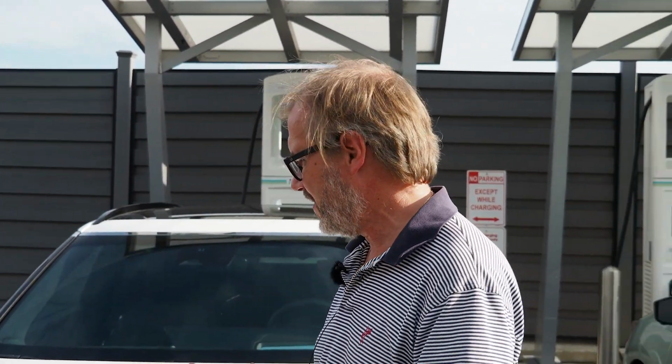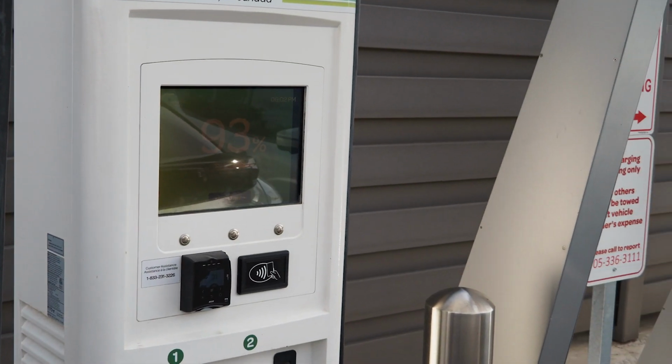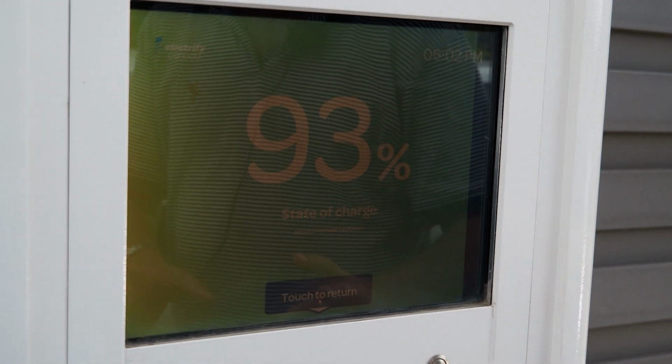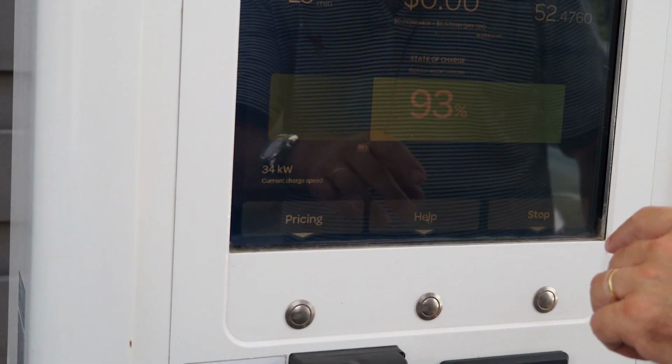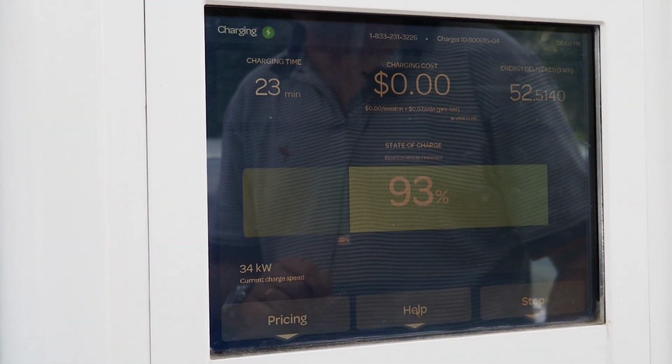All right, so here we are, a little summary of the Genesis GV60 performance. We're at Electrify Canada, and we started charging at 30%, so this is our fast charging test, and the car is amazing. So let's go to the machine and show you what's been happening. As mentioned, it's 31 today without the humidity, 41 with humidity. And this unit at Electrify Canada, unit 4, a 350 kilowatt unit, we're now at 93%. We've gone from 30% to 93% in 23 minutes.